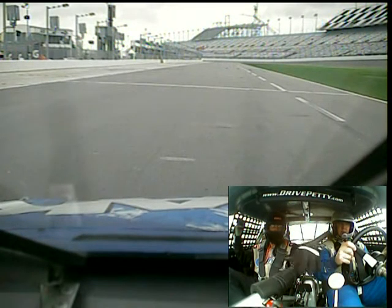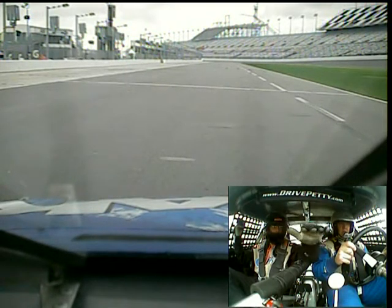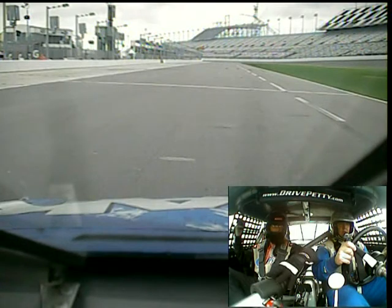And what we're going to do too, that first lap, I'm going to say gas, gas, gas, and then we'll get to a place where I say level it off. We're going to run the first 1 or 2 laps pretty comfortable.